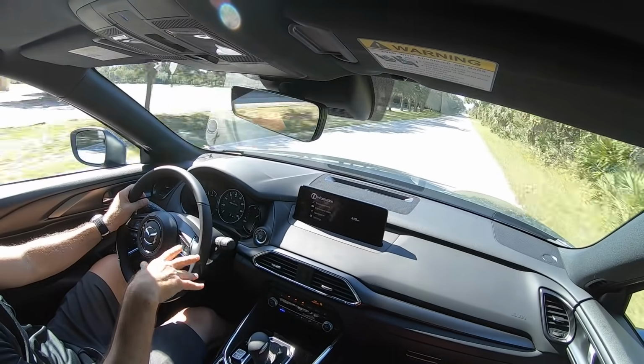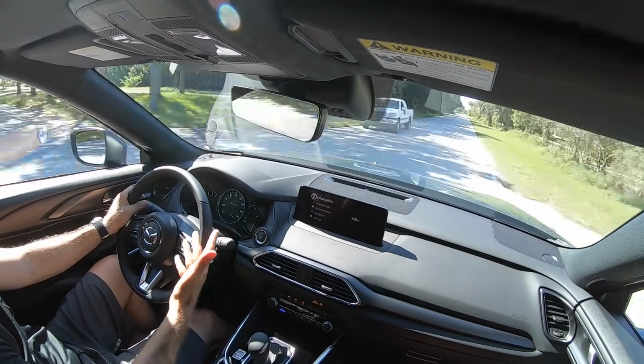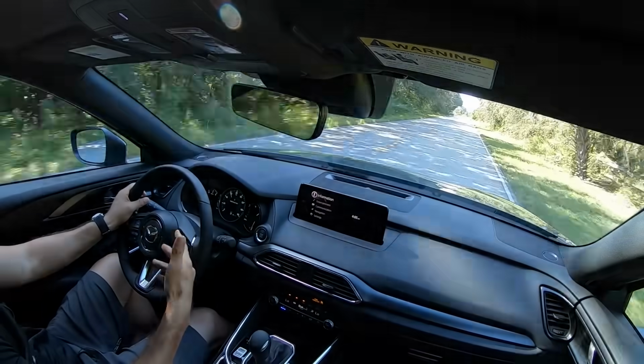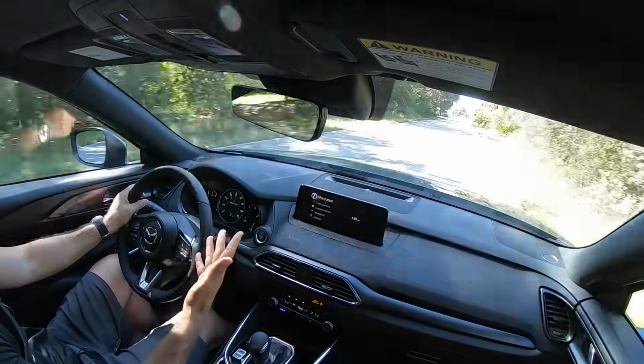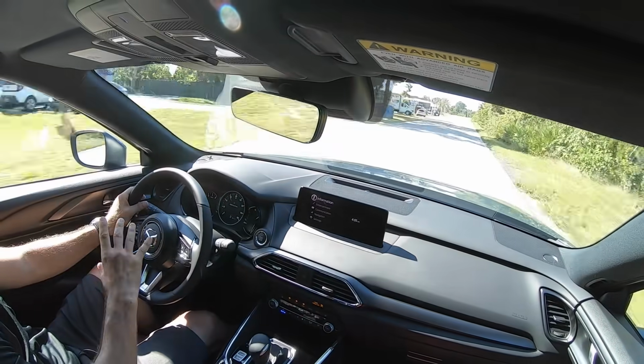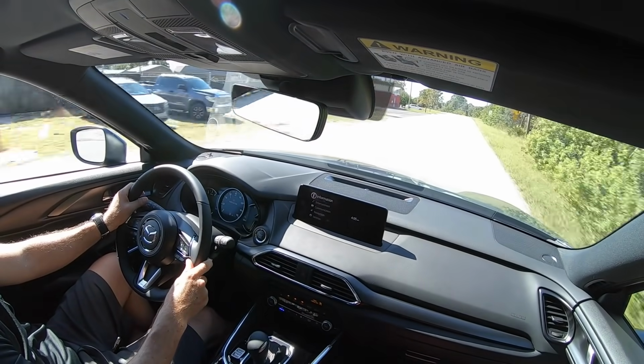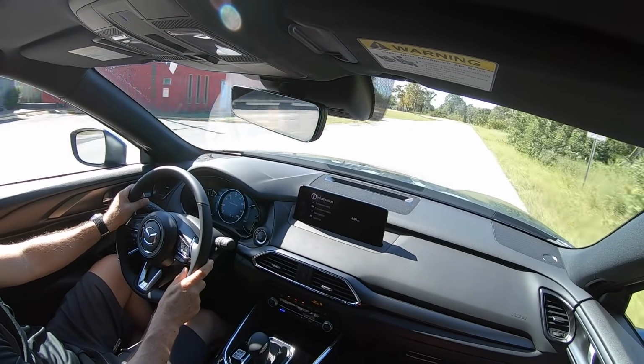Looking at the instrumentation, it's easy to read, easy to understand, even at a glance. I know a lot of the competition is moving on to full digital displays. It is really nice to just have the analog combined with that digital speedometer. Everything else is very easy to read and very easy to understand.